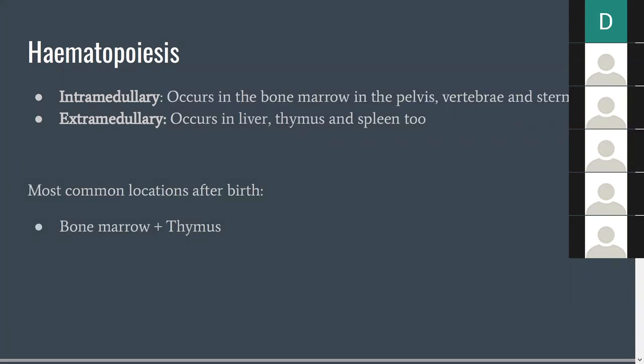So intramedullary hematopoiesis occurs in mostly your big bones. So your pelvis, your vertebrae, as well as the sternum for some reason. Extramedullary tends to occur in your liver, as well as your thymus and spleen. Those are the 3 main locations that you just need to be aware of.